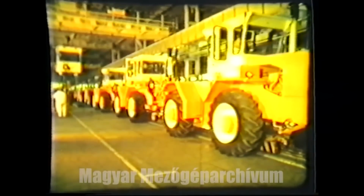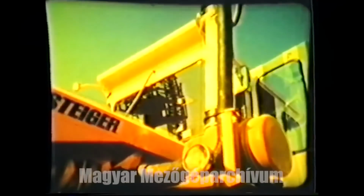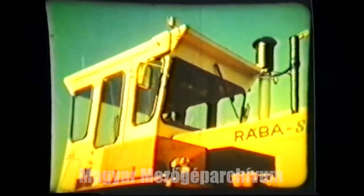However, the company quickly became one of the leaders of the Hungarian machinery and automotive industry. Among others, the plant built the first Hungarian four-wheel drive truck, in the development of which Ferdinand Porsche himself was involved.